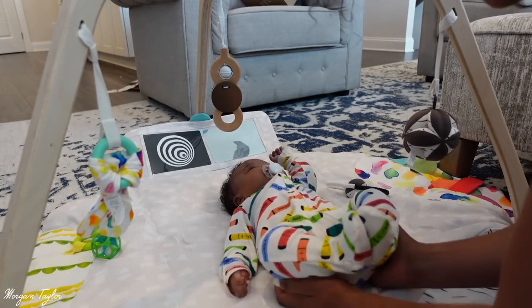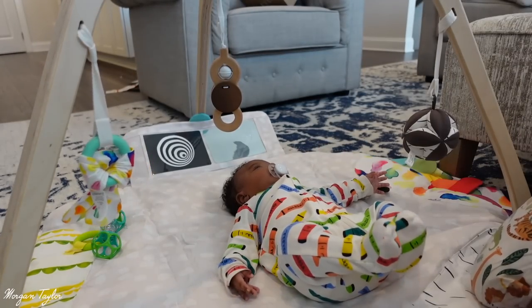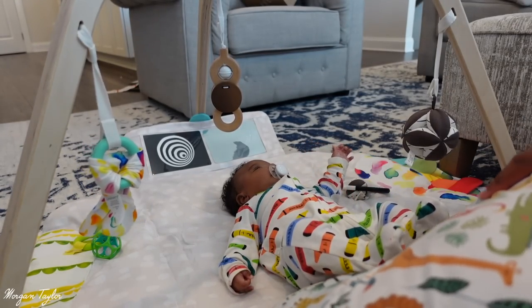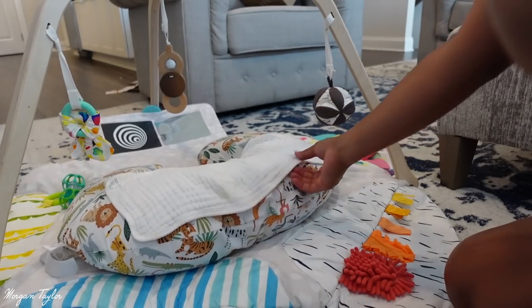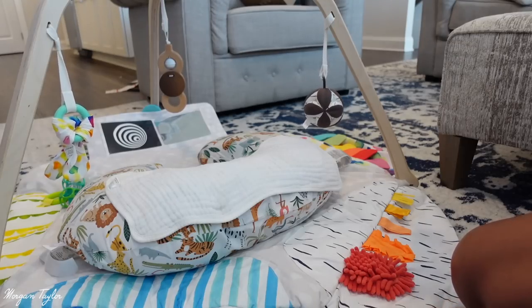All right, so I'm going to flip him over. I'm going to use the boppy, this right here. And we're going to do some tummy time and try to get his head lifted up also. Make sure you put a burp cloth on here because he usually spits up.